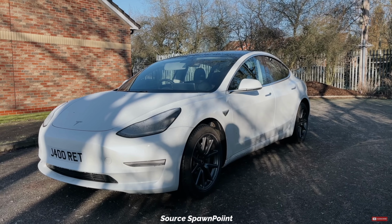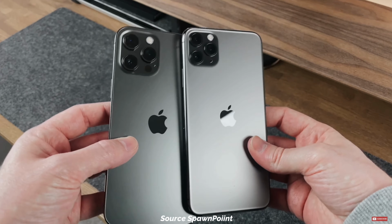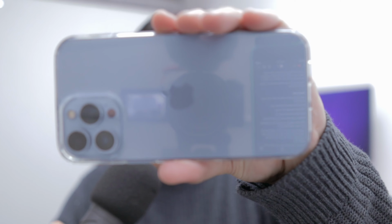There's channels like Spawnpoint, who exclusively records his videos with an iPhone, and he makes my videos look lackluster. Also, it comes in a pretty Sierra Blue, and this is definitely a tool to use.